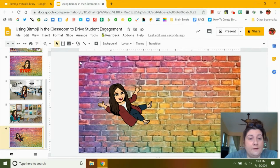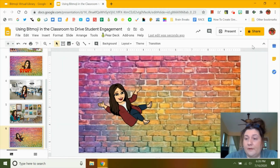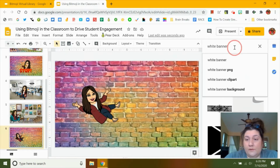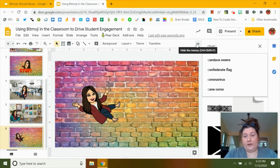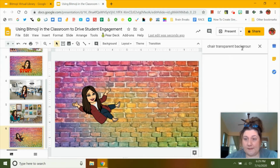So let's give her a chair. Let me click on Insert Image and search the web. So what I'm going to do is type in chair transparent. If you type in transparent after any of the objects, whether it's furniture or little knickknacks or whatever you want to put in your Bitmoji room, it'll give you an image that doesn't have a background, and we don't want a background because we already have one. You could also try putting SVG instead of transparent, or you can even type transparent background, but I tend to have success with this.